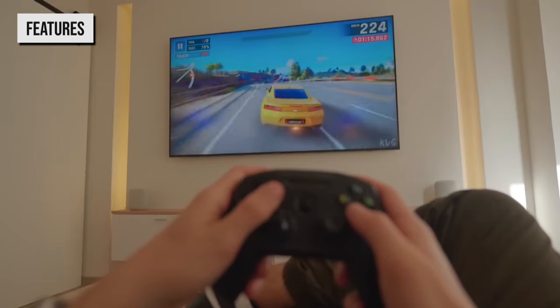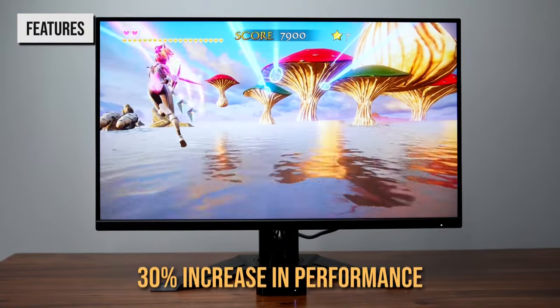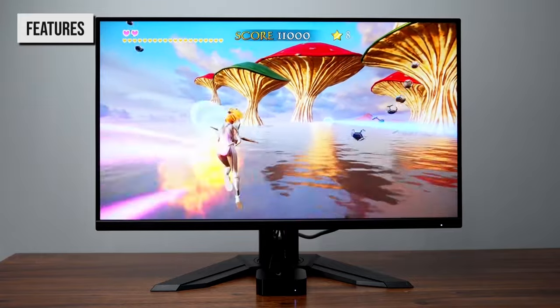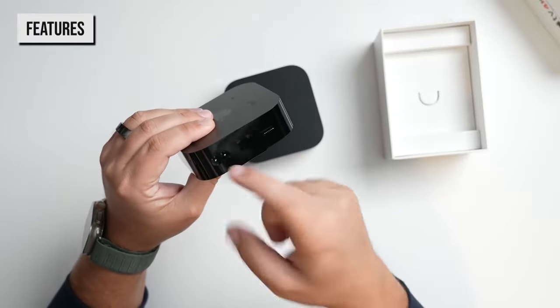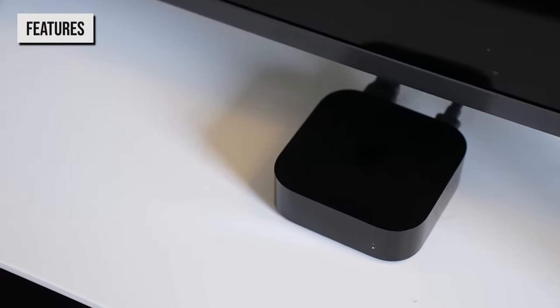In general, while gamers will be pleased to hear that the new Apple TV's GPU results in a 30% increase in performance, interestingly, the new Apple TV 4K also consumes 30% less power too, which you'd assume is part of the reason why Apple's been able to remove the internal fan. If you were ever bothered by the noise of the fan spinning, you won't have to worry about that anymore.